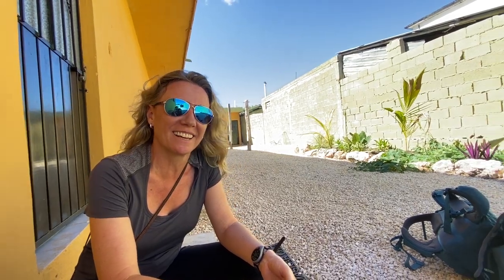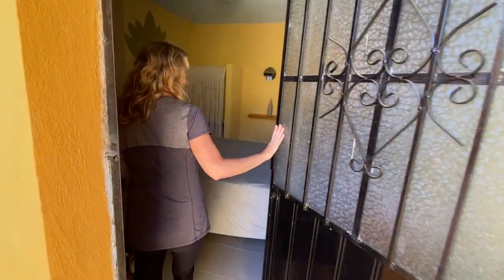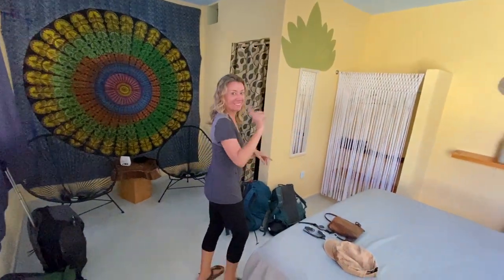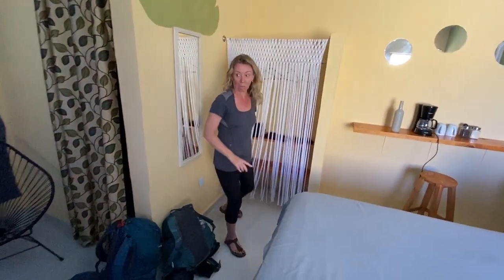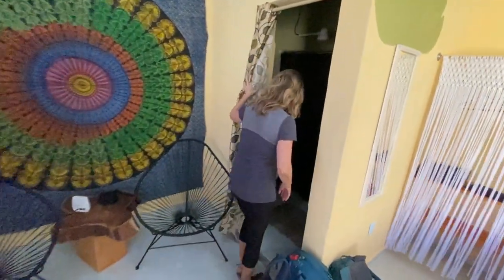Now we're just waiting for somebody to let us in. This is our Airbnb. Let's check it out. Oh, it's cute. Coffee maker. Gotta have a coffee maker. Towels. Important. We have the chairs. Oh, what a cute bathroom.